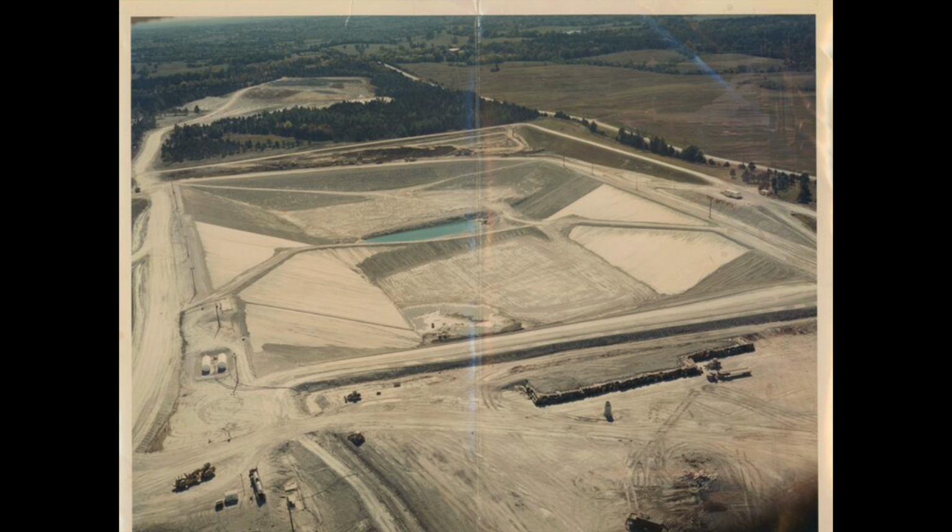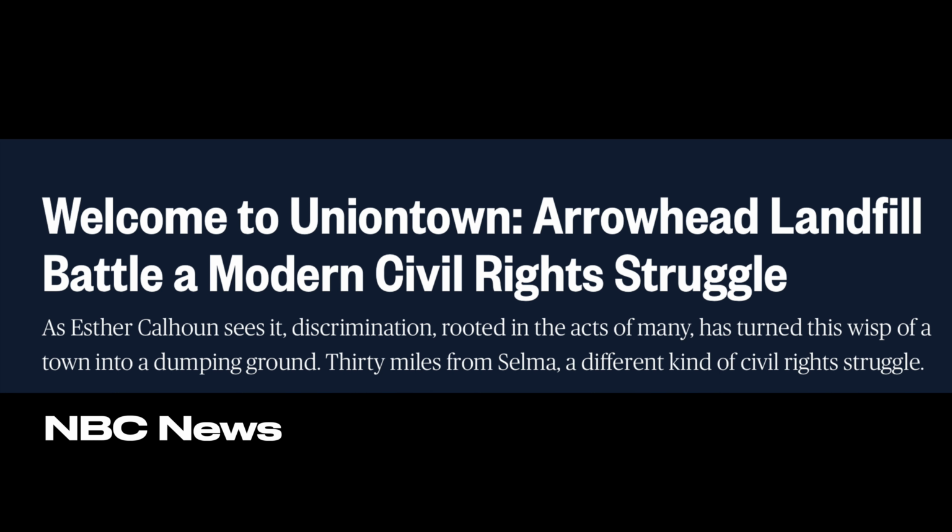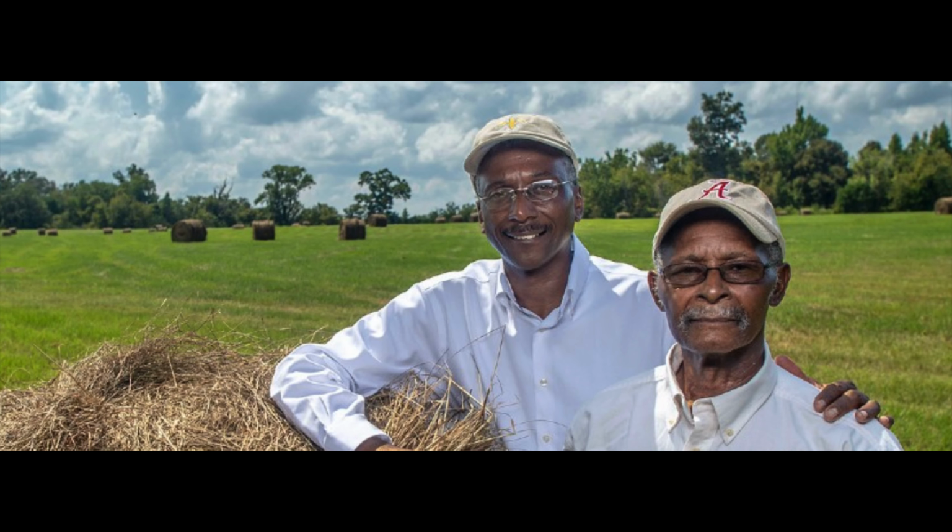The place you're looking at here is Emelle, Alabama, which was the largest toxic waste dump in the United States by the 1990s. Even today, there are ongoing fights about other ones. This is Arrowhead Landfill in Perry County, Alabama, which has attracted international attention of late as well. This is not to end on a wholly depressing note.